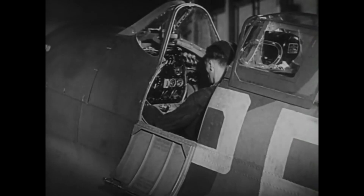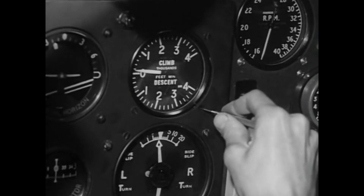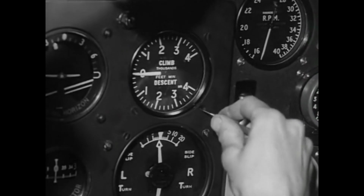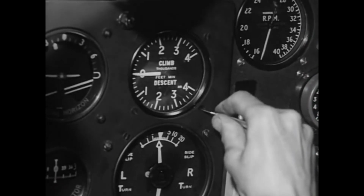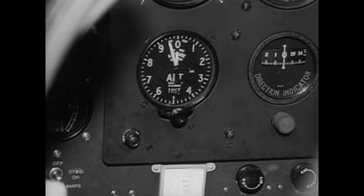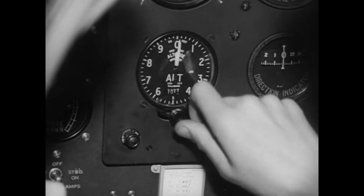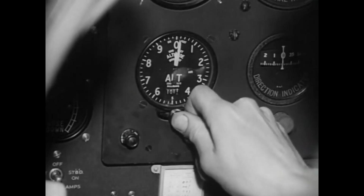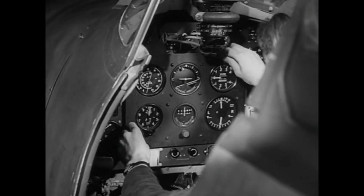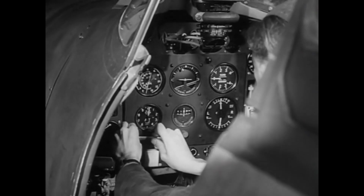Seated in the cockpit, he checks the 0 setting of the rate of climb indicator. Now he sets the subsidiary pressure scale of the altimeter so that it reads the height of the aerodrome above sea level. He tests the blind flying panel for security and the anti-vibration devices for signs of broken springs.